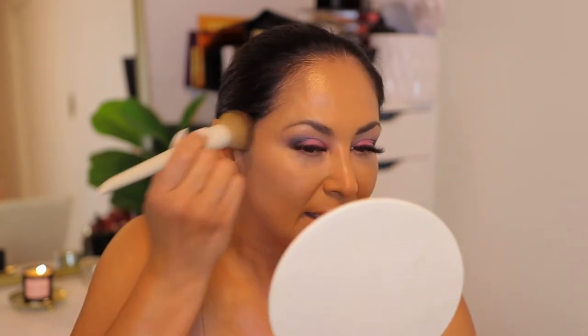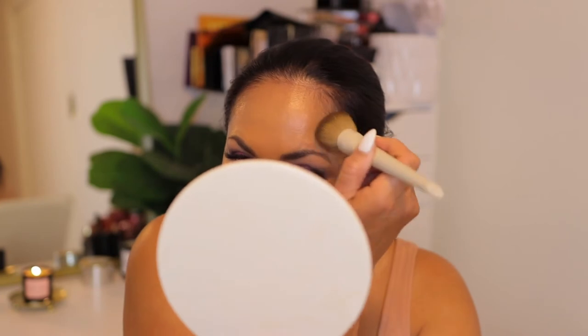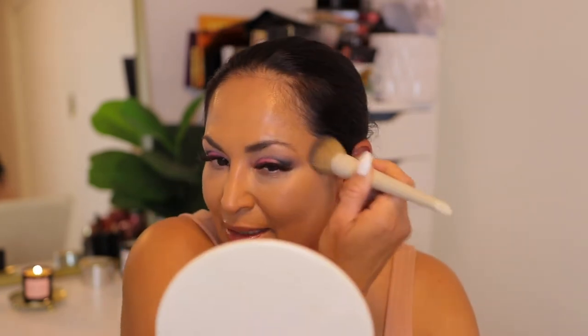Basically, this can go over your powder. It can go over just your foundation. I like going over my powder with it. This just gives me a really pretty glow to my skin, and it also gives me some bronziness too. I just put it on with any brush. I don't have to use a specific brush like for cream. It is a balm, so it's not going to be as pigmented as you may think, but it is gonna have some pigmentation to where you can tell that it's on your skin.